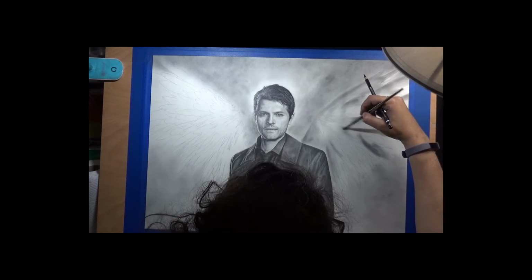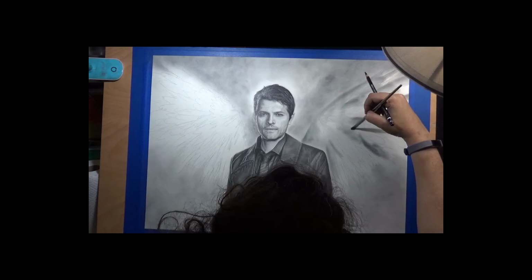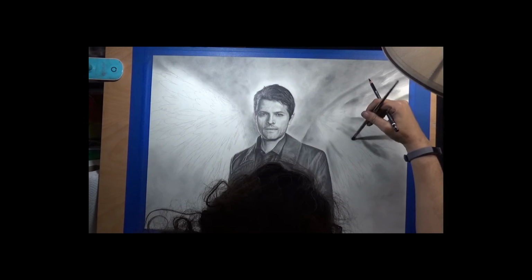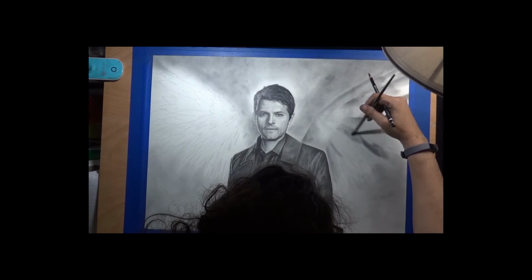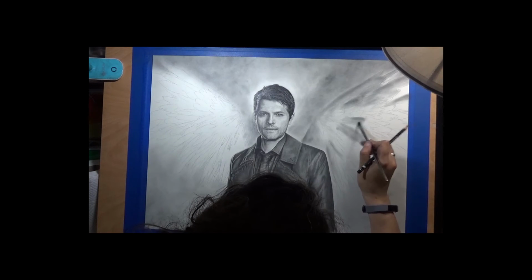So if I'm ever working off of reference photos, especially with commissions, because I'm drawing somebody's kid and they give me the photo they want me to use, I keep it off to the side and look at it for reference.